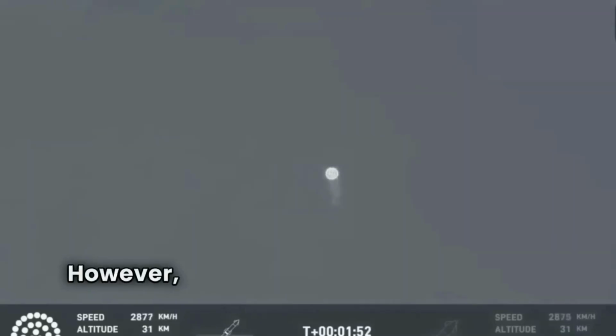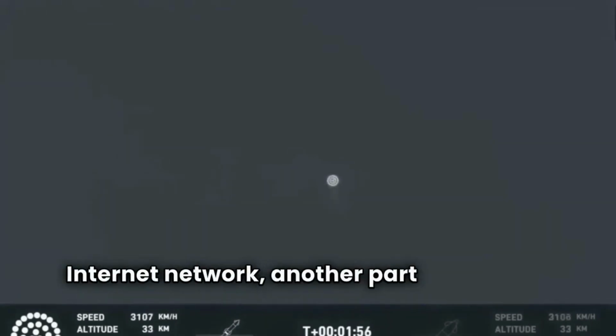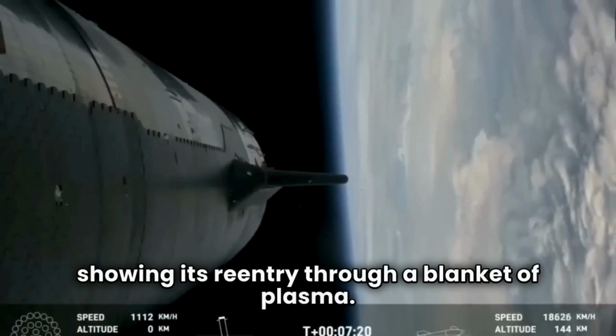During Flight 3, the upper stage began to roll uncontrollably, stopping the vehicle from relighting one of its 6 Raptor engines. However, thanks to its connection to the Starlink satellite internet network, another part of SpaceX's business, the rocket was able to stream back high-def camera views showing its re-entry through a blanket of plasma.